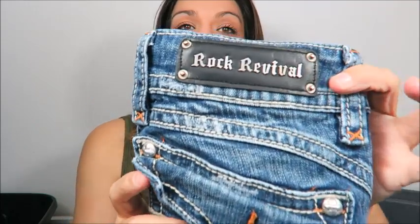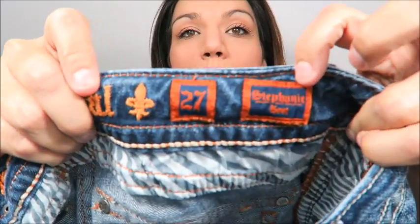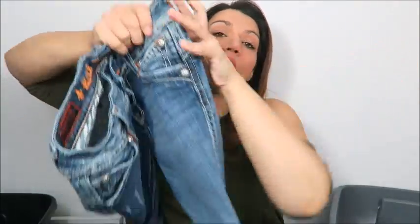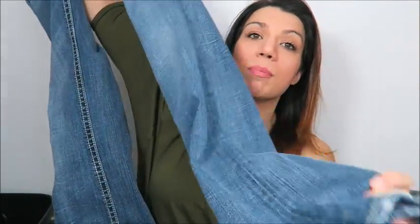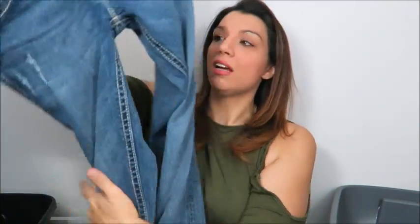These I got at Goodwill retail. They are women's Rock Revival jeans. I love Rock Revival jeans. They're a size 27 and they are the Stephanie boot and they are perfect. They are in perfect shape. The bottom hems, there's barely anything down there. The last time I sold women's Rock Revival jeans, I got 40 bucks for them. So I gladly paid $8.